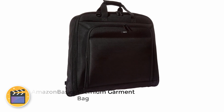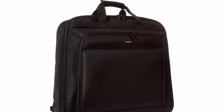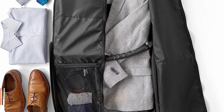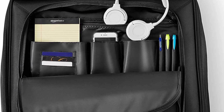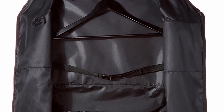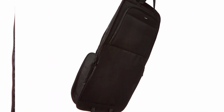Number 5. Amazon Basics Premium Garment Bag. The Amazon Basics Premium Garment Bag is a must-have for frequent travelers and those who love to be organized. The interior of this garment bag has enough space for up to 3 dresses or suits, while still allowing plenty of room for shoes, ties, belts, and toiletries. 2 tie-down straps help to keep your garment secure. The interior has several mesh zipper pockets that offer great airflow, add extra storage, and make it super simple to find your items. The bag's exterior front pocket includes a deluxe organizer designed for things like pens, pads of paper, and even your Bluetooth headphones.